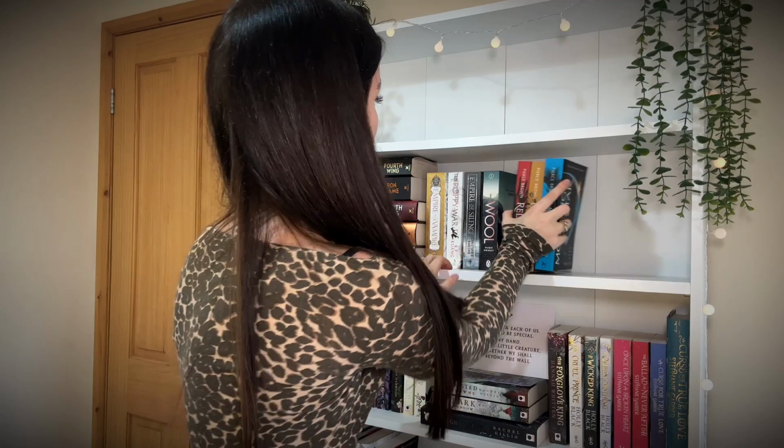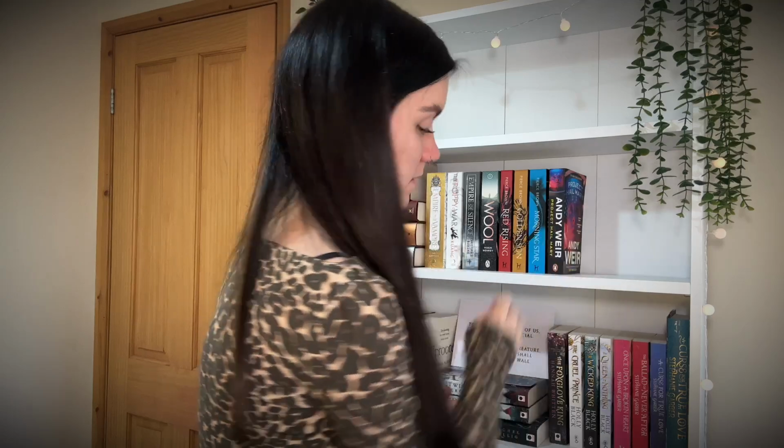Then I'm going to add on the Red Rising trilogy. You can go next to it. Project Hail Mary is on my TBR as well, by Andy Weir. This sounds really good. The author is the same author that wrote The Martian as well. I love that film. So yeah, I want to get around to this soon and I love the cover. The cover's really cool. So that's the end of my sci-fi books.